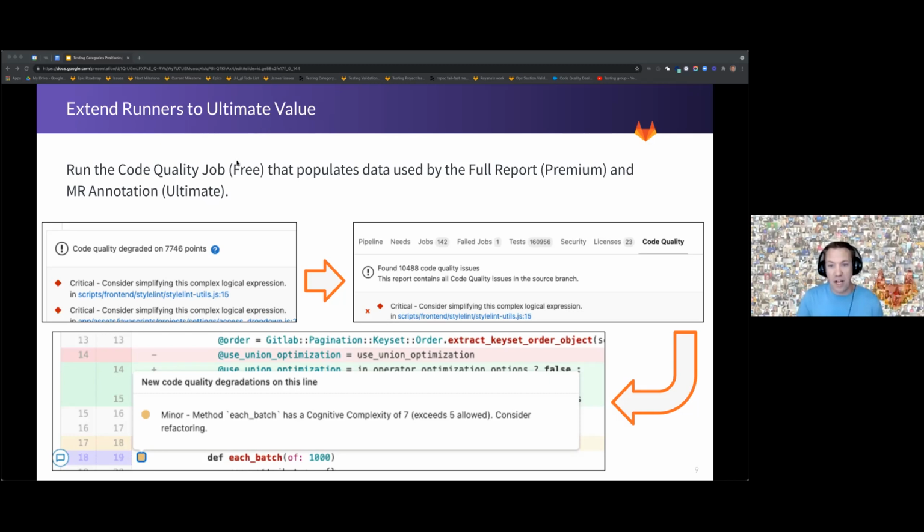It can be customized by all users to include additional plugins for more scans, or exclude files to speed up the scans, and exclude directories for things that they just don't care about getting scan data on. And the best thing about code quality in SaaS, I think, is that you can run a scheduled pipeline just once a week, and it only has those single jobs in it, and get those full reports so that you can see over time how code quality and SaaS are changing through the reports.